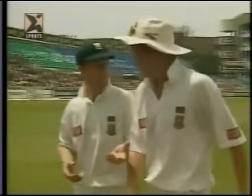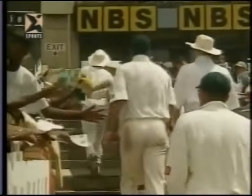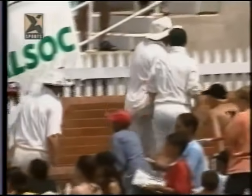And here's Shaun Pollock with five wickets to his name. Yet another occasion for the outstanding young South African all-rounder leading the team off the field. And they'll feel very cheery going back into that dressing room. They've got another victory in sight.